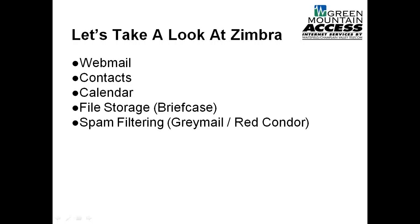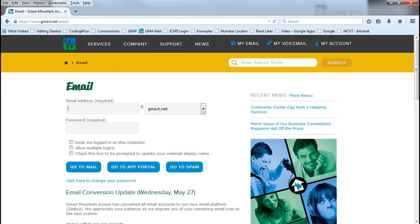Some of you who've been with Green Mountain Access and on our email for a long time may remember our Red Condor system. That actually got purchased by a company called Edgewave, and they rebranded it Graymail now. But it is basically the same spam filter. So we'll walk through that as well. So I think with that, Chris, why don't we hop right into the demo?